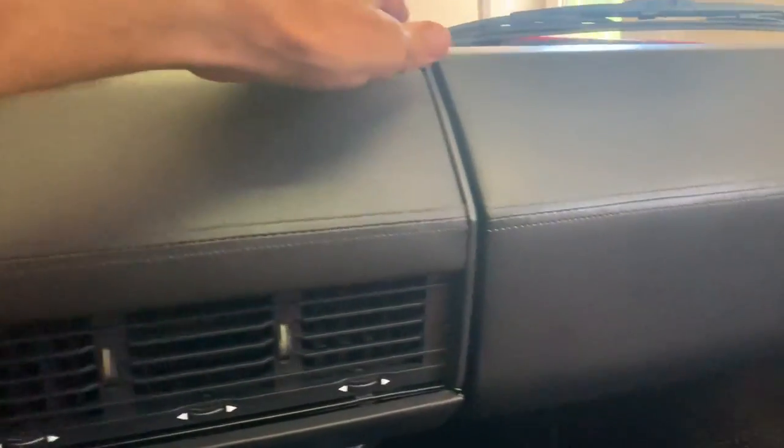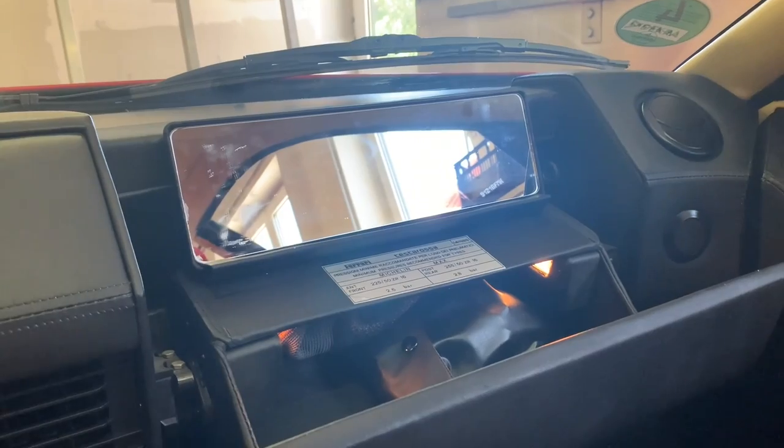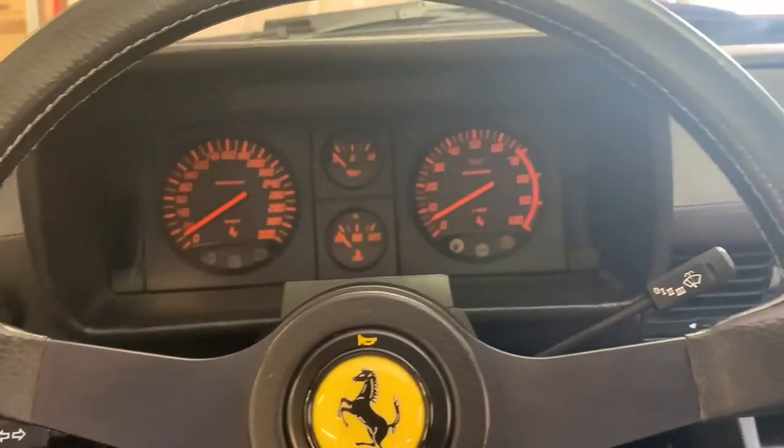Radio, if she had ever listened to one, in a Testarossa is hidden underneath this little flap. And should you be the type of person to check your makeup while you're the passenger in a Testarossa, you have this vanity mirror located here. And that's what you can expect in a Testarossa.